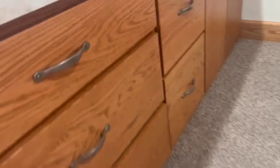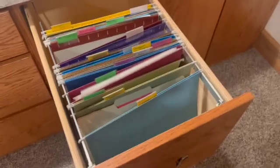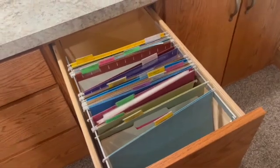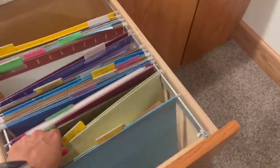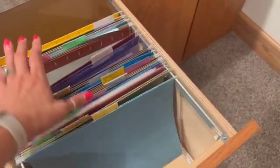Pretty empty, right? Okay, the filing drawers here. The top drawer is very empty right now because it's the end of the year. But I will have all the kids' schedules for the year, all their student sheets for the year that go with the curriculum that are on their way here. I'll have all that in here. I'll have their calendars so that I keep track of the days, and it'll all be organized.